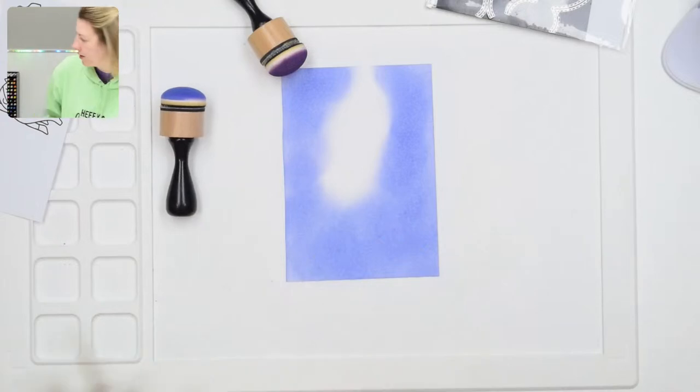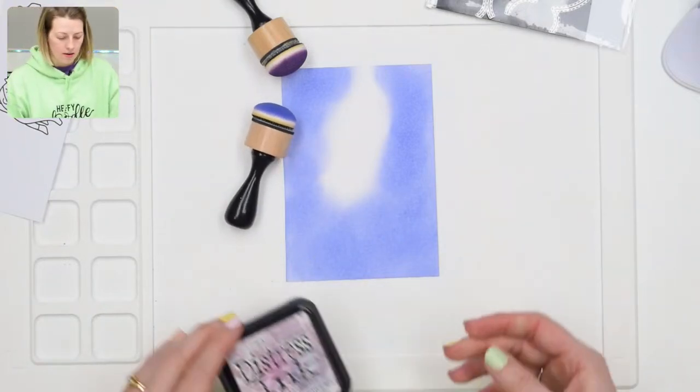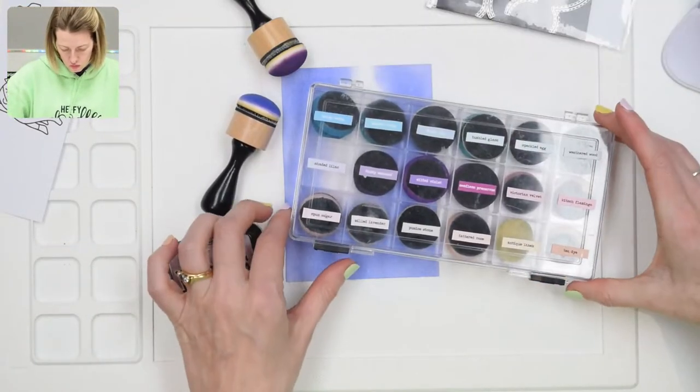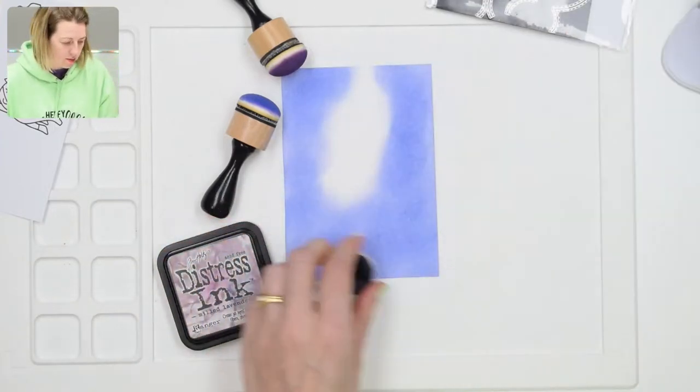Let's see if I can get a lighter color in here. Maybe a milled lavender? This is one that does not get enough loving in my house.